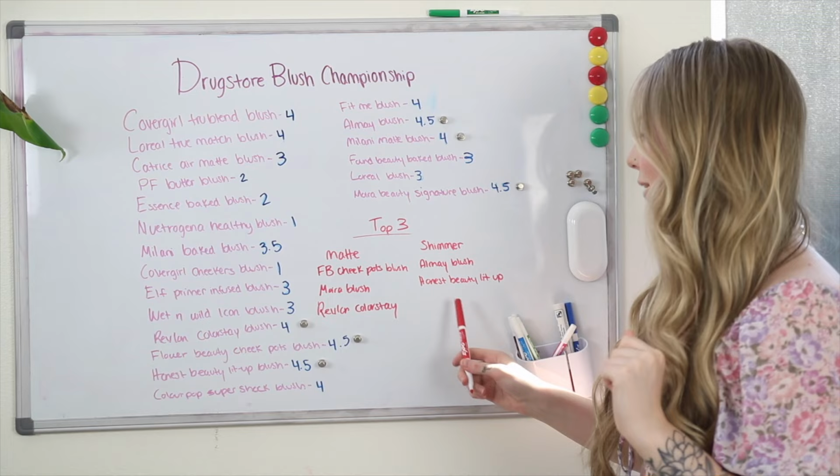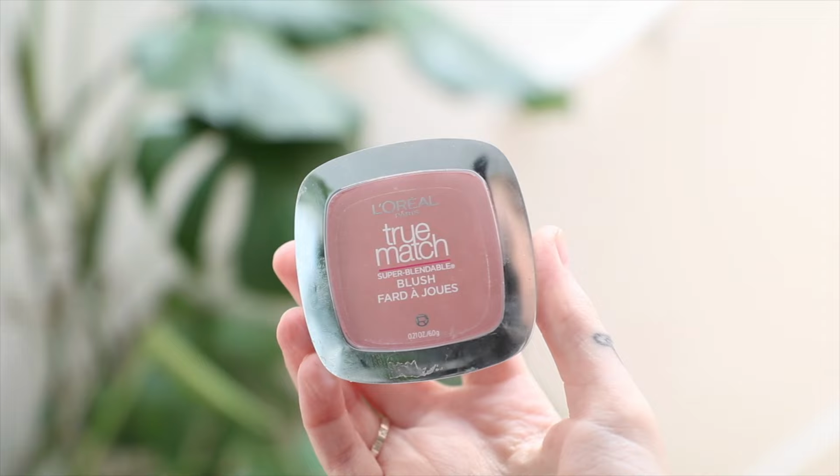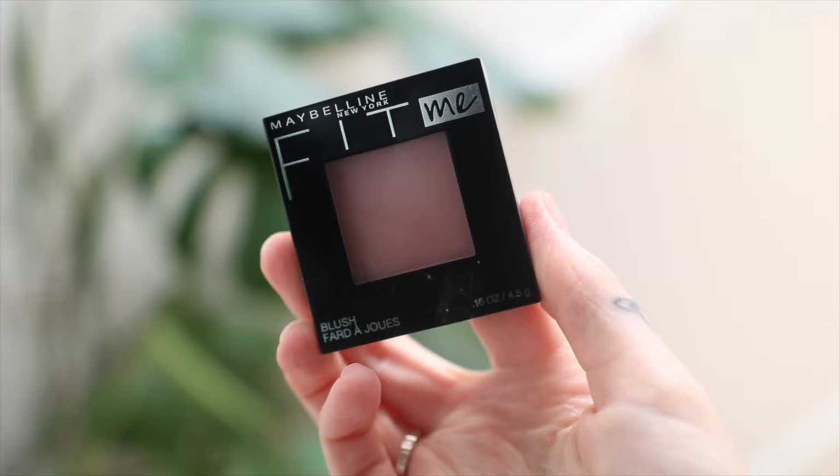Now we have the shimmer. Let's see what we have for runner-up. So we actually ended up with quite a few shimmer runner-ups. We have the CoverGirl TruBlend Blush, which was the first blush we tried on. The L'Oreal True Match Blush, which was the second one. These are in the order that I applied them, by the way. We have the ColourPop Super Shock Blush. Then we also have the Fit Me Blush, which I moved down to a 4. It was a 4.5, but it's still in a runner-up category.